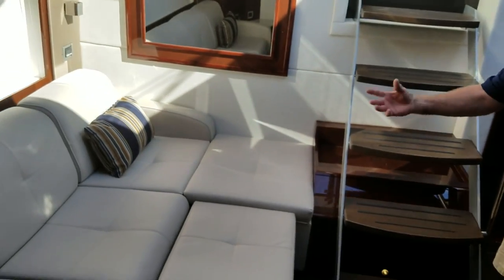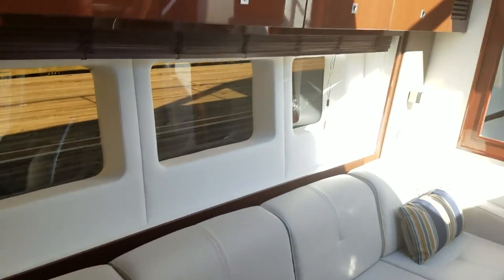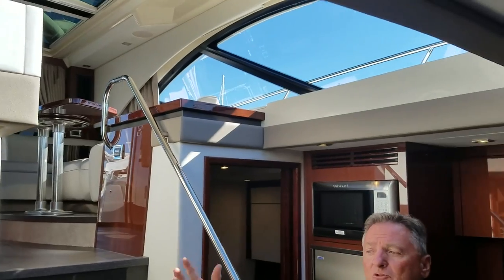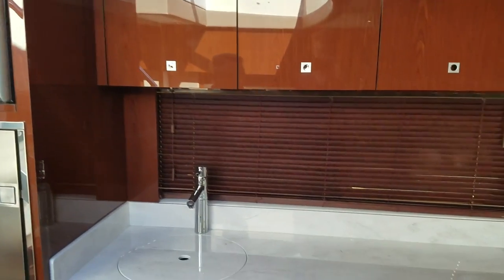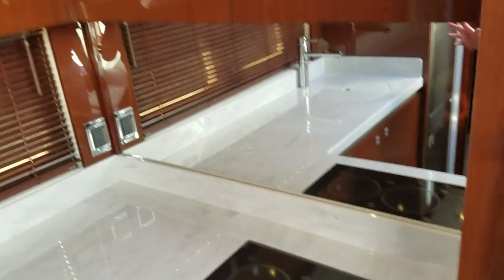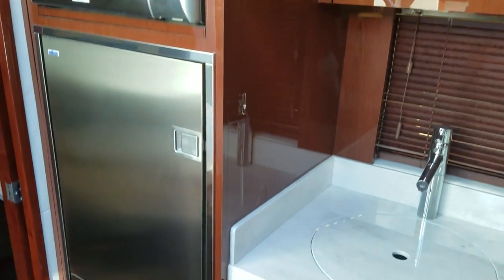This is set up more as your natural living area. You have your atrium, what Sea Ray calls SkyFlow. It's giving you natural light, open air. This is a beautiful room. Again, you've got a nice layout for the couch, your entertainment center, your TV, your Bose sound system. Come into your galley area. Ample counter space, nice window. It's just a good work area, good relaxing area.